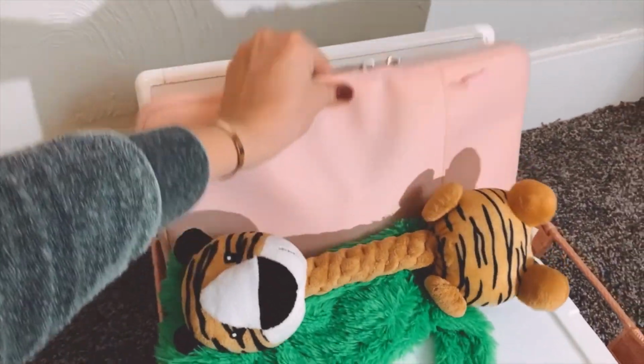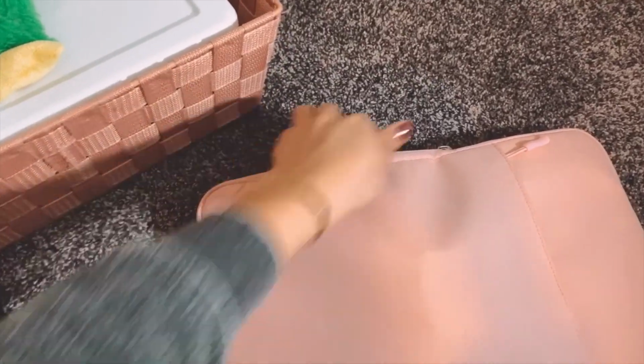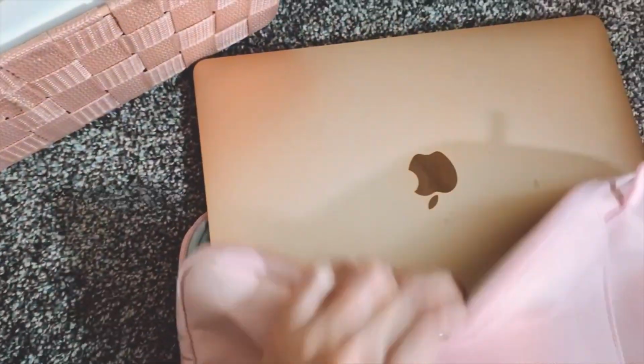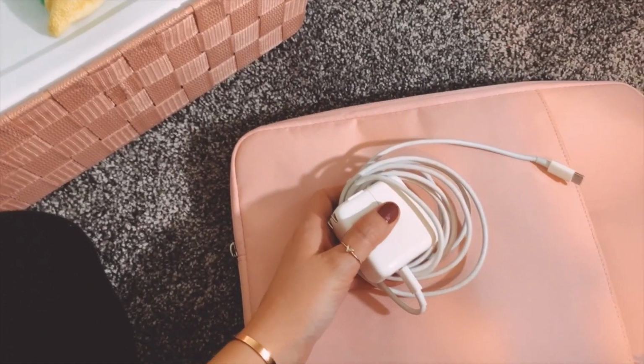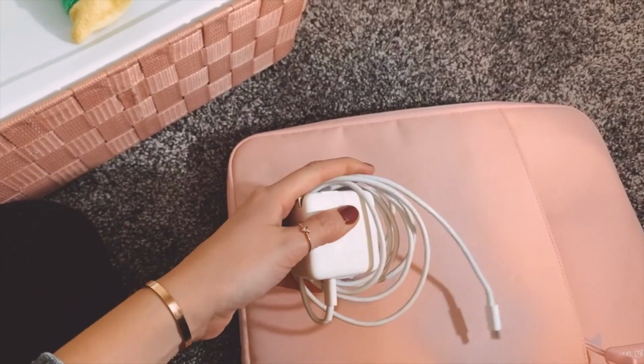If you haven't seen my teaching technology video, I talk about that in there. So next is my computer. This is a rose gold MacBook Air that I have stored in here, and that is my main teaching device. Bada bing. And then I have the power cord in here, ready to go, also all wrapped up. So it's just very neat, organized, and I never have to waste time finding things and rummaging around with cords. All right, so there is that.